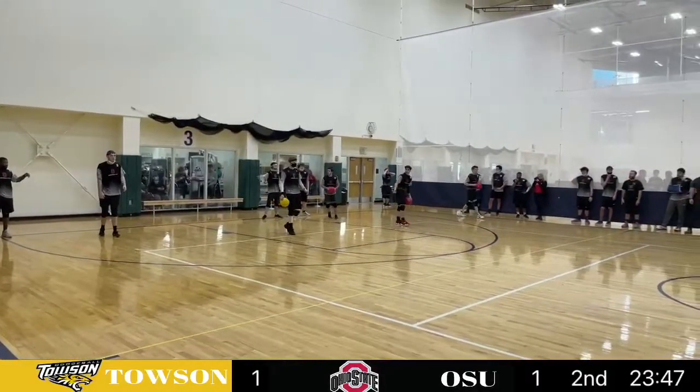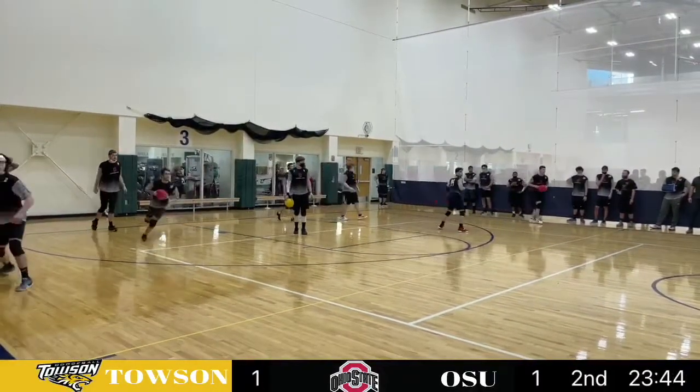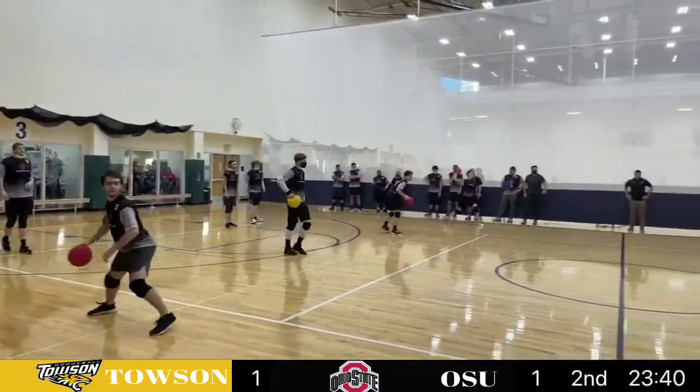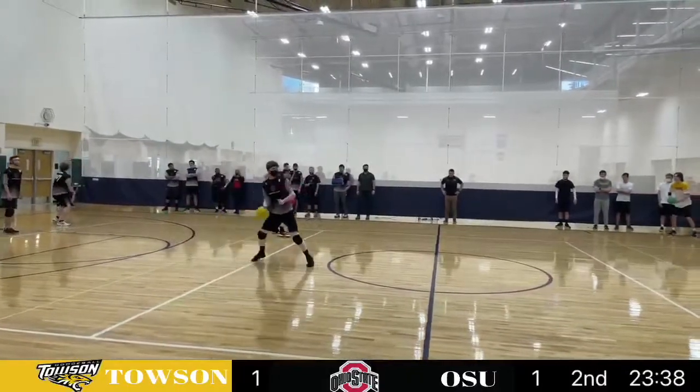It does make things a lot easier when you have a roster right in front of you. I'm just saying. But I'm holding two phones, so kind of bear with me for a second.